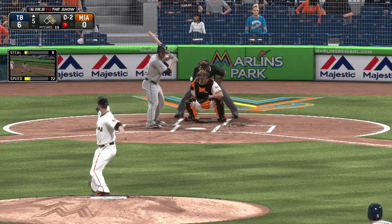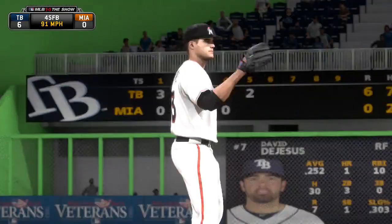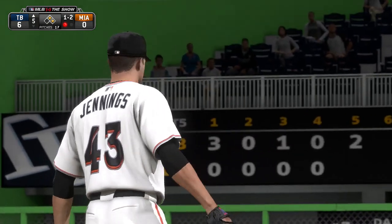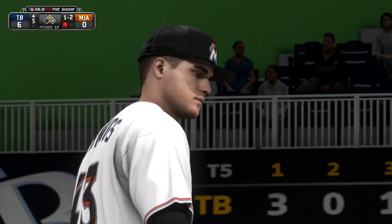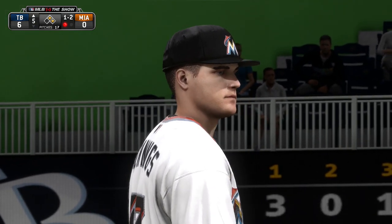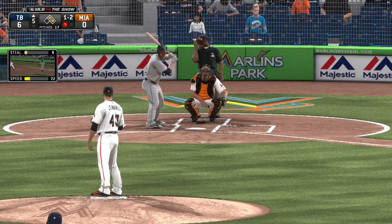Not much of a lead at second. Now here's the pitch. And he wastes a fastball high there, 1-2. And even on 1-2 now, you've got to expand the strike zone a little up there. You can't go down looking here. You've got to put this ball in play.